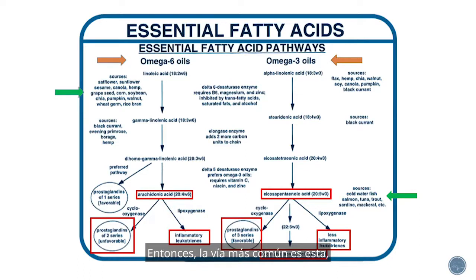The most common pathway, the one we see most in the standard American diet or Western diet, is this omega-6. Just from the sources, you have canola, corn, wheat germ in there. So those are big sources of omega-6. And this is increasing the arachidonic acid, which is related to our pro-inflammatory cytokines in the body. Whereas on the omega-3 side, some of the purest forms of omega-3 are the cold water fish, salmon, and tuna, which provide us with this EPA and DHA, and thus are more of our anti-inflammatory pathways.